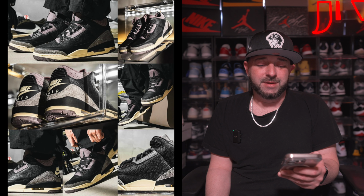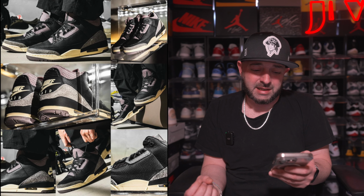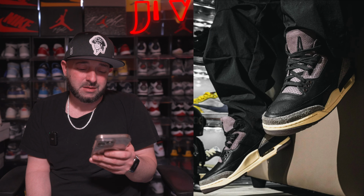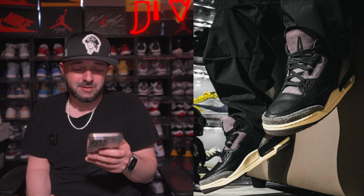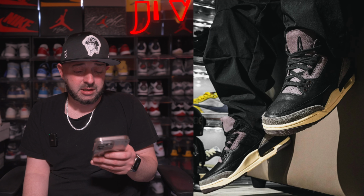But then we have the Black Cement 3 vibe on it. Basically it just looks like a Black Cement 3 with suede elephant print. Wherever we would get the elephant print, there's some suede there, which to me doesn't really look good. But you do get the Almo Jordan on the tongue. It does look like a normal tongue. And this does come with the quilted sock liner, which is a staple for the Almo Jordan collabs. That's always a nice touch.